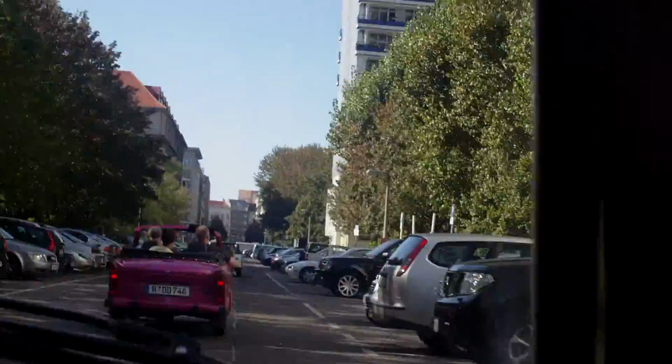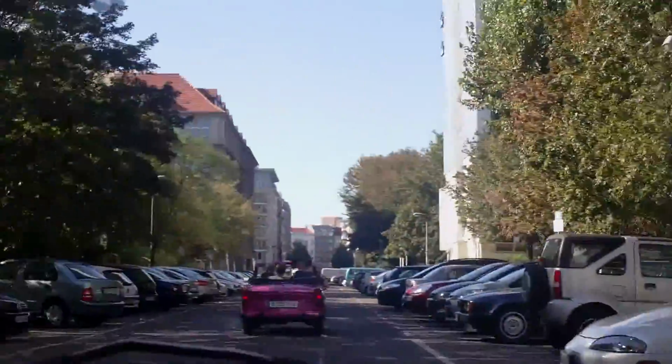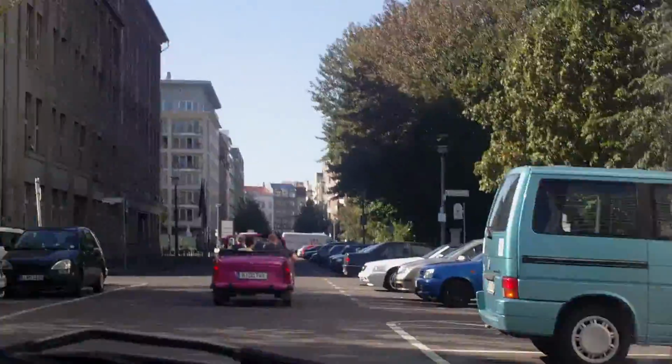Once more, we meet up here. So we're on our way now to our last highlight of the Trabi Safari tour. There's something else about Checkpoint Charlie coming up. Not far from here, we are very close again to the former border strip, believe it or not.